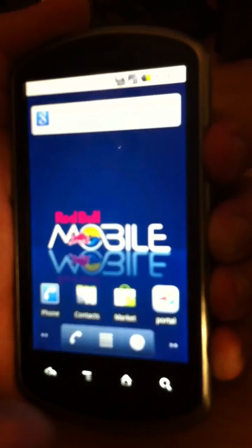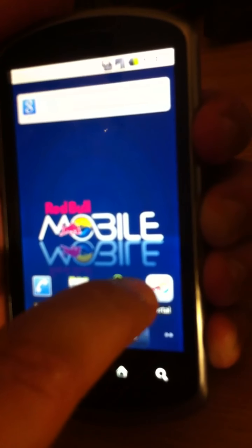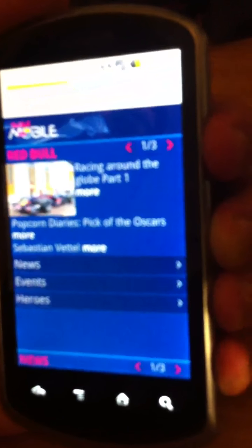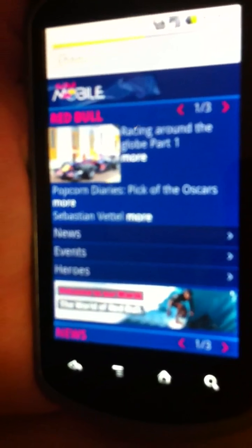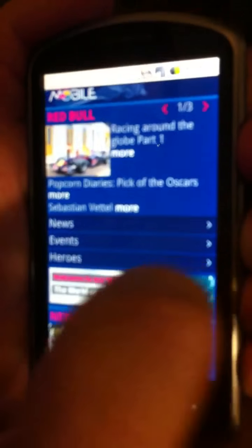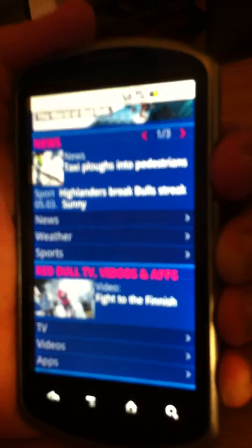Right, one of the features, of course, that's popular about these is the Red Bull Mobile Portal. And unfortunately, where I live, I can get HSDPA speeds on Cell C, which is a lifesaver, so I can show you this much easier. As you can see on the Red Bull portal, you have news, events, heroes, which I'm not quite sure what that is, but let's look at Red Bull TV.